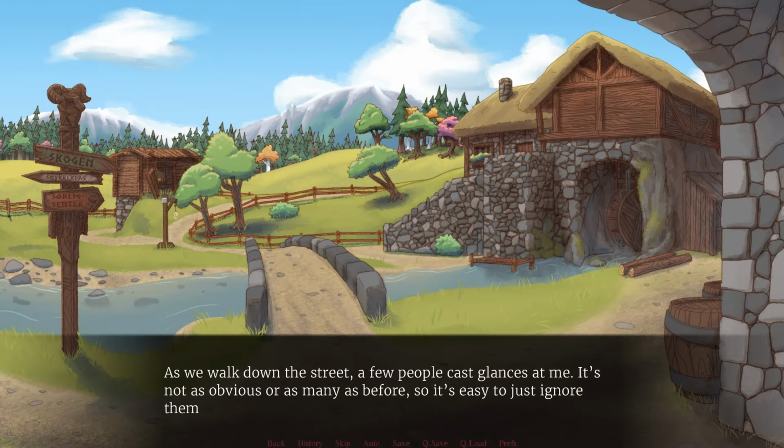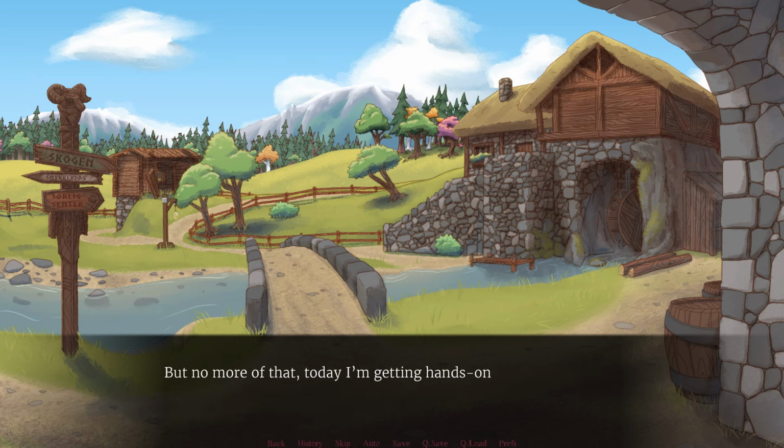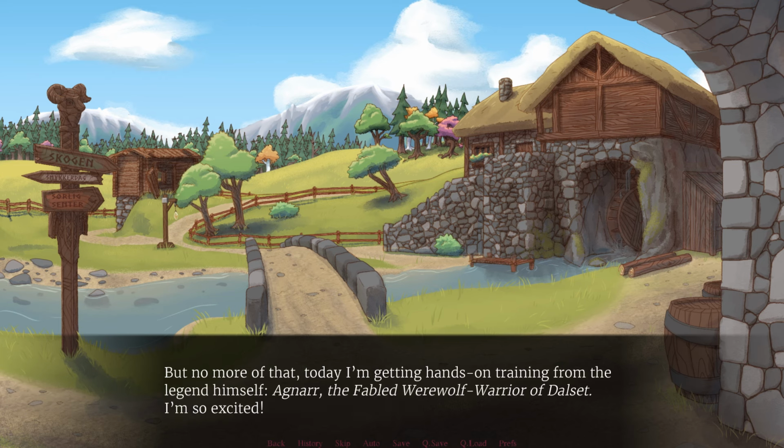As we walk down the street, a few people cast glances at me. It's not as obvious or many as before, so it's easy to just ignore them. Finally, just one of the crowd. It's astonishing how capricious public opinion can be. I get the sense it would only take a minor slip-up to wind me back up at square one. But no more of that. Today I'm getting hands-on training from the legend himself. Agnar, the fabled werewolf warrior of Dalset.